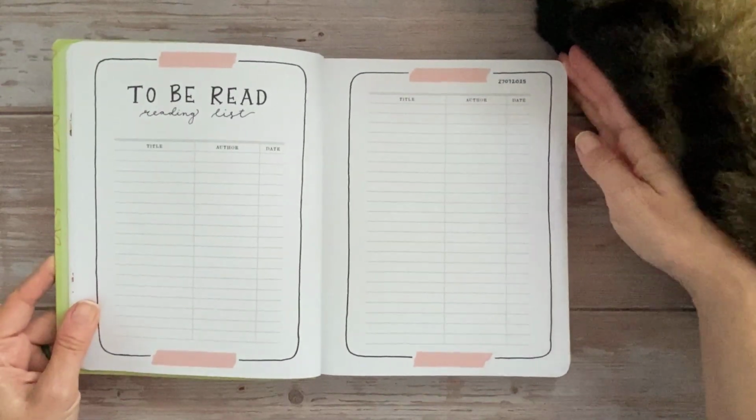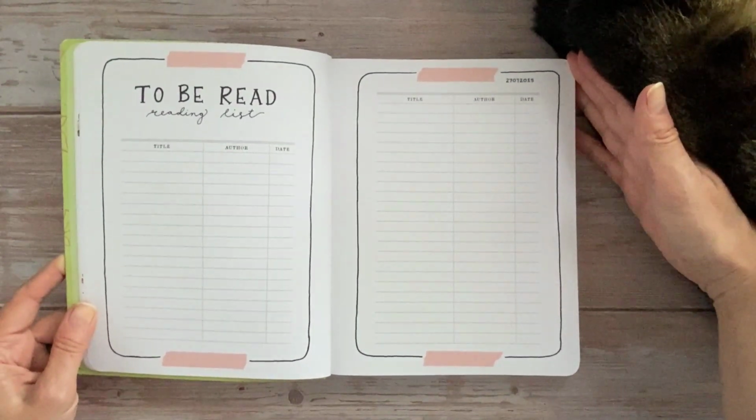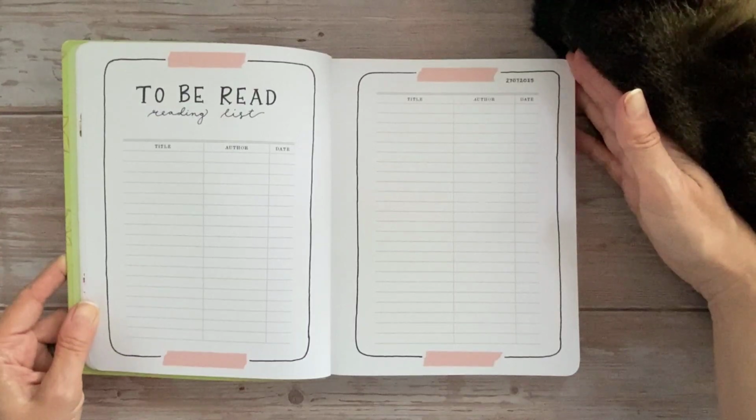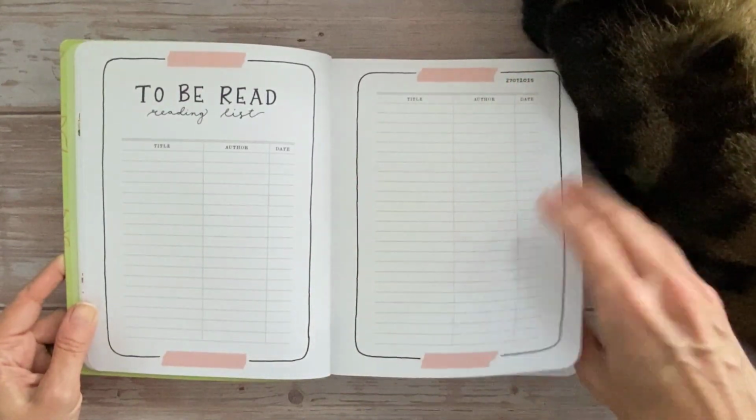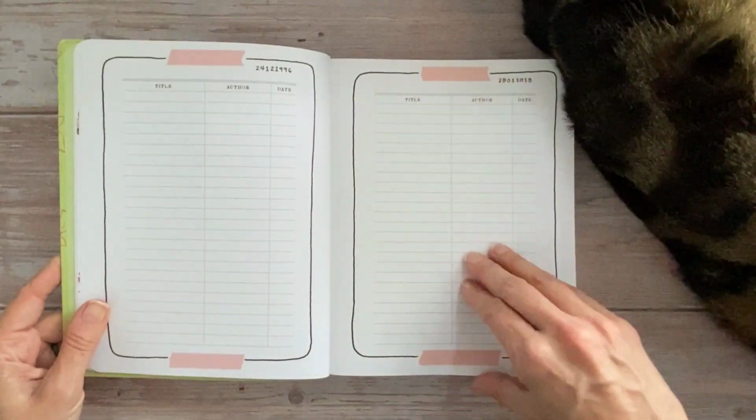Next, we have a spread here for what you would like to read. So this is the to be read list. It allows for title, author, and date. And we have a few pages for that.